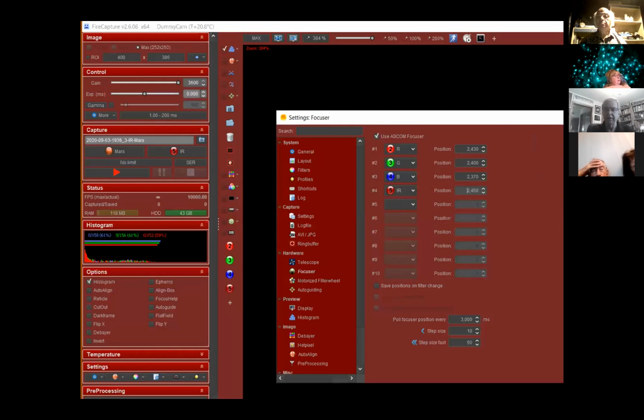Oh, this one's clear because I captured it off. So here's a much clearer explanation. This is not true. I never set the gain to 3,600. This is just a default setting. But here are my 3 filters.